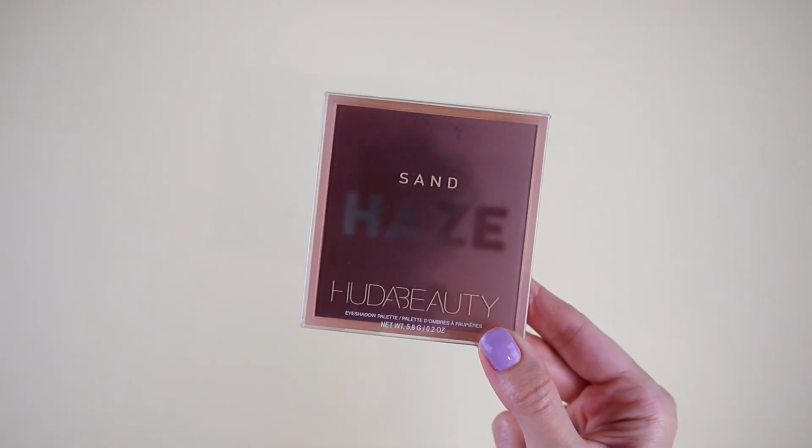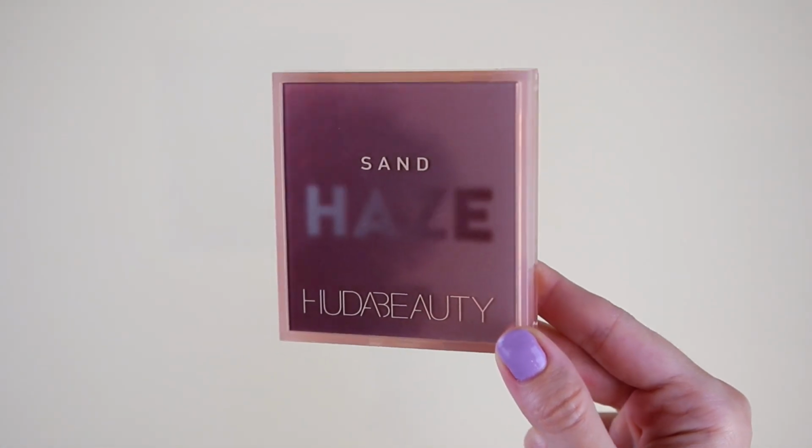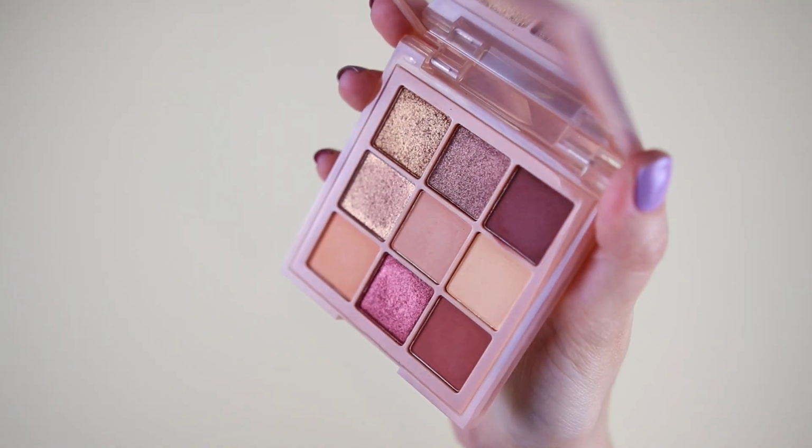Oh my god, it's a palette. This one is the Sand Haze eyeshadow palette. Oh my god. Ooh, I love it. Super elegant. Let's see the colors.